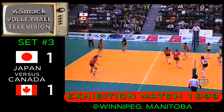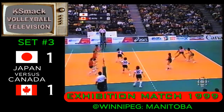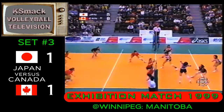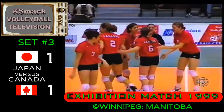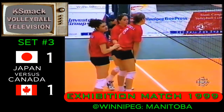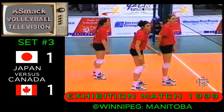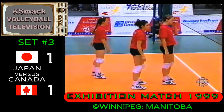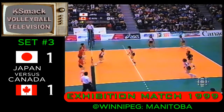Down the pipe. Good save by the Canadians. Back set. Off the block. Good hit. Didn't hit any Canadian hands. It goes out of play. It's a point for Canada, up by 4-9-5. Superb defense from Claude Lassard. She's playing in a position where it's above her waist. She knows it's out. She left it, was out by inches. Good court awareness.